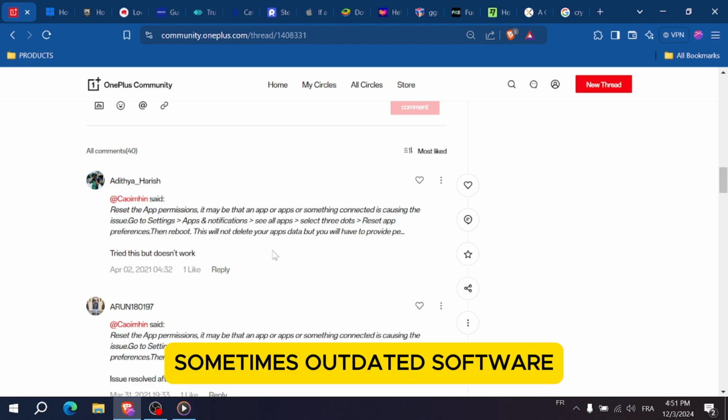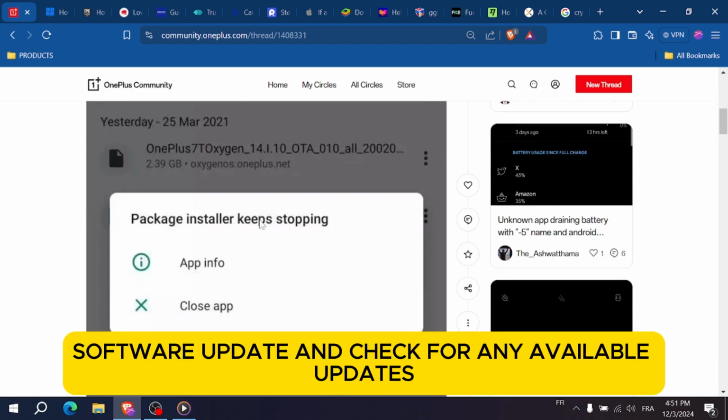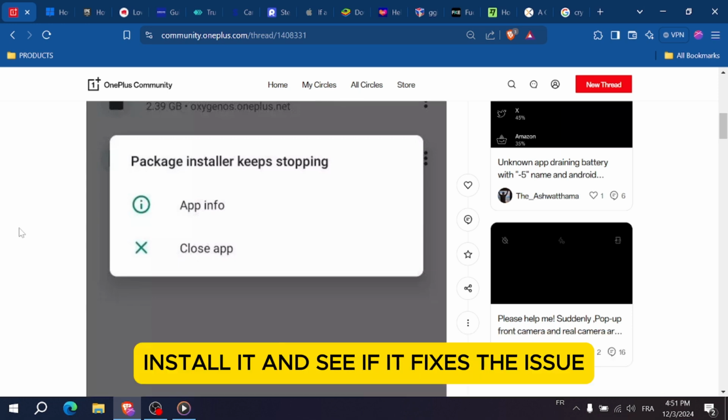Sometimes outdated software can cause problems with the package installer, so go to Settings, Software Update, and check for any available updates. If there is one, install it and see if it fixes the issue.